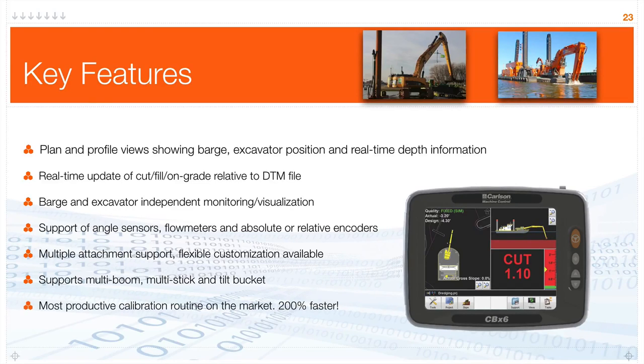The calibration routine of a body boom stick bucket type machine can be quite time consuming. I won't go into a lot of detail, but we have a very productive calibration routine that's basically using a least squares type adjustment and a series of movements to take what can be an 8-hour calibration routine to under 2 hours. So big benefit there for these complex type machines.